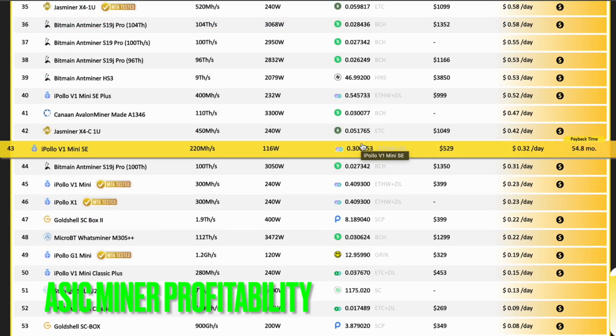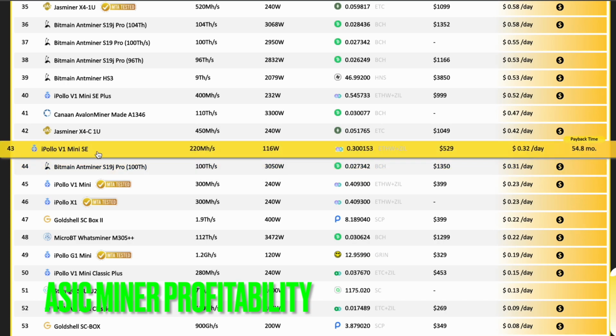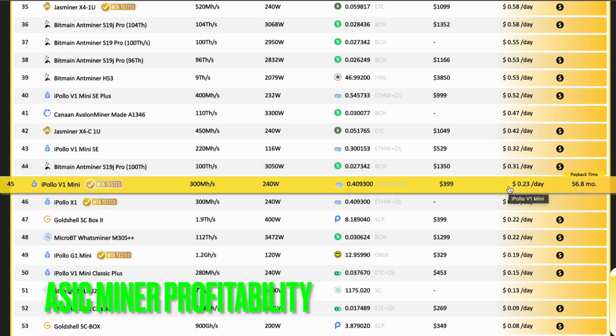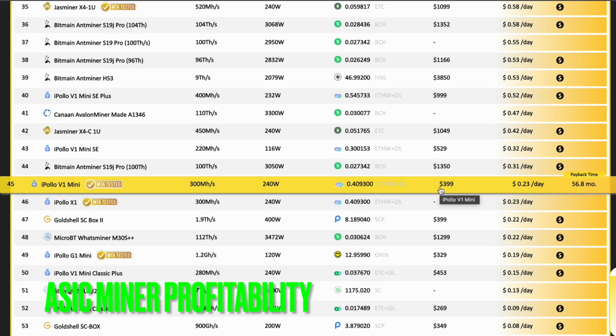I did want to go over the machines that I currently own. Got the iPolo V1 Mini SE. Does 220 mega hash at 116 watts. Retails at about $529. And this thing does 32 cents a day after power. I also own two of the iPolo V1 Minis. These do 300 mega hash at 240 watts. Retails about $400. And these are making about 23 cents a day after power.